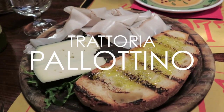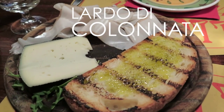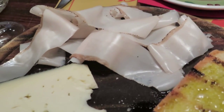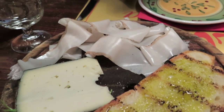This is our appetizer. I've been wanting to try this specialty. It's from the Colonnata region, and it's basically like a cured meat, similar to a bacon. That's all of these like ribbons here. So really, really excited they had it on the menu today. It was actually one of their daily specials.